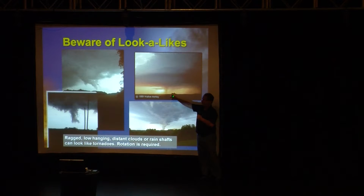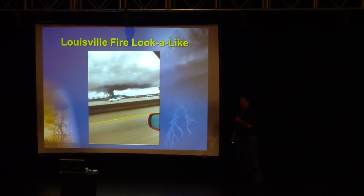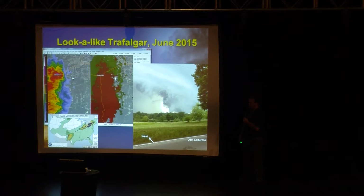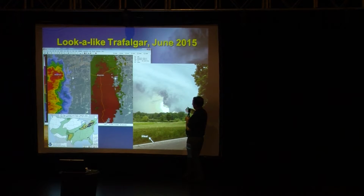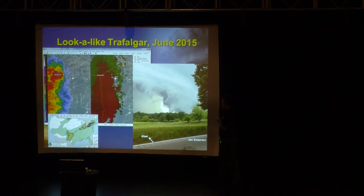This one here is a rain shaft that's coming out of the base of that particular storm cloud. This one here is a fire down in Louisville that looked a lot like a tornado coming out of the base of a dark cloud. This one here out of the Trafalgar area to the south of Indianapolis, you can see a well-developed shelf cloud here that's hanging relatively close to the ground. Maybe part of that is the horizontal view issue that's taking place here.